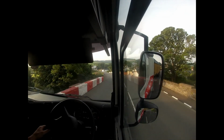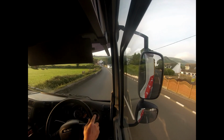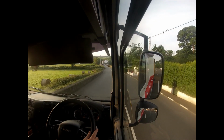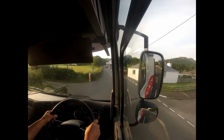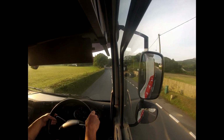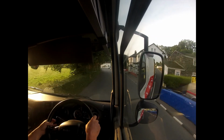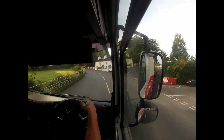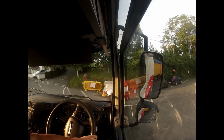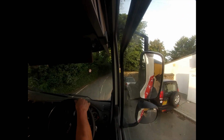We're actually on the TT course now. We're at the Ginger Hall and the Sulby Straight. So we're going to take a right here now, by the Ginger Hall here. It's a good vantage spot for the TT races because you go around an uphill left-hander. So quite an exciting place to watch, by all accounts. Not that I've watched there myself. It's probably a little bit too far out for me to come here.